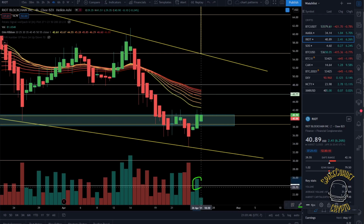We did find some good volume here coming in after this massive sell-off, but we ultimately did see movement back into the golden pocket. So golden pocket is a very important area to regain, because most of the time if we do go into the golden pocket, we find rejections, and we're actually staying in this golden pocket and finding it as support. So that's what we're gonna look out for, Riot.